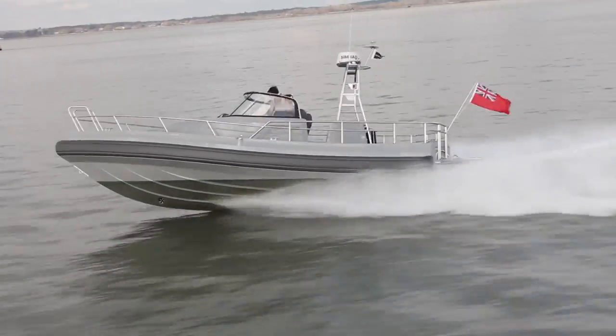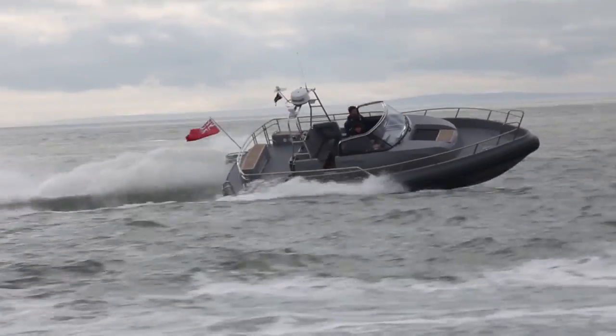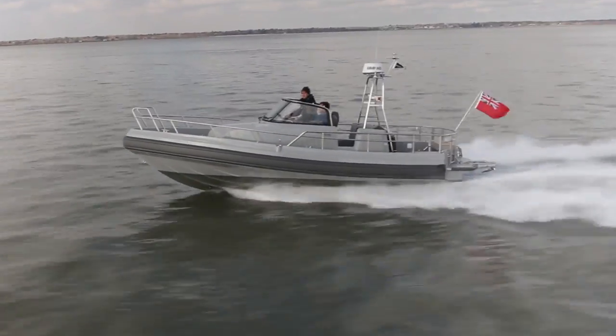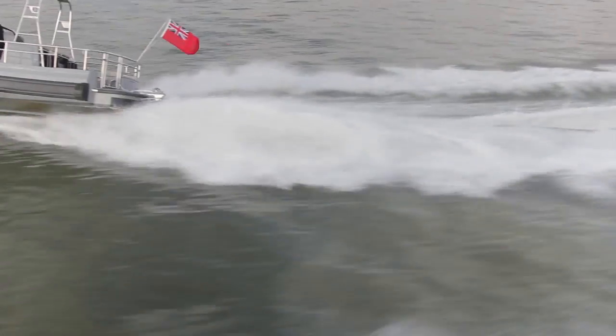The handling is actually really good fun. It's got a single stern drive, so the grip on the water is totally tenacious. It heels over more than any of the other boats actually. It's really good fun, but at the same time planted. So when you're out in the big waves like we were, it feels very reliable and dependable.